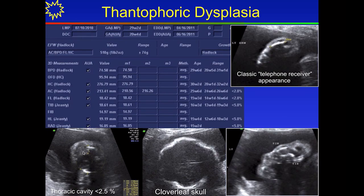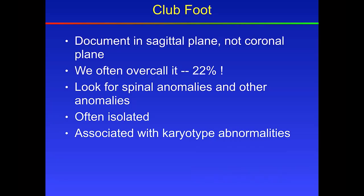Here's the heart in this chest, and so it's filling up a large part of the chest, and the thoracic cavity was small. This baby had cloverleaf skull, which is a finding that goes along with thanatophoric dysplasia, where you get synostosis of these sutures. And then here's some abnormal looking bones down here in the tibia and also the femur.